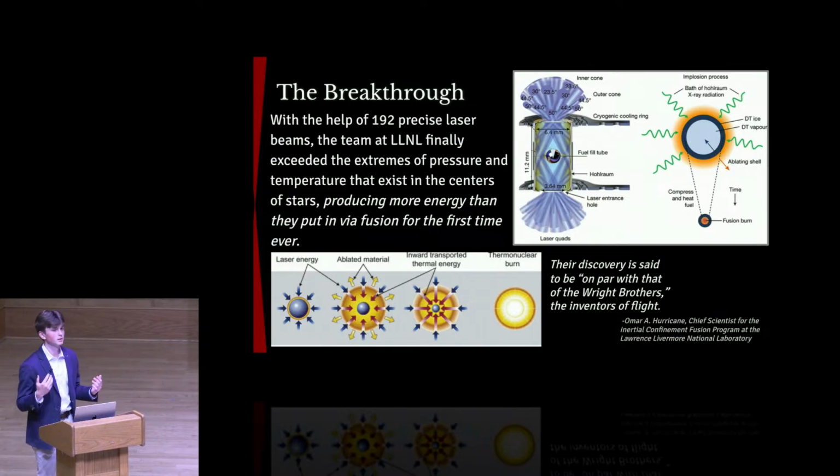This is a revolutionary achievement in scientific history. Although it's important to note that it exists more as a proof of concept than something that could ever produce energy for the grid. It's simply too difficult to get enough energy out of this to put anything onto the grid.